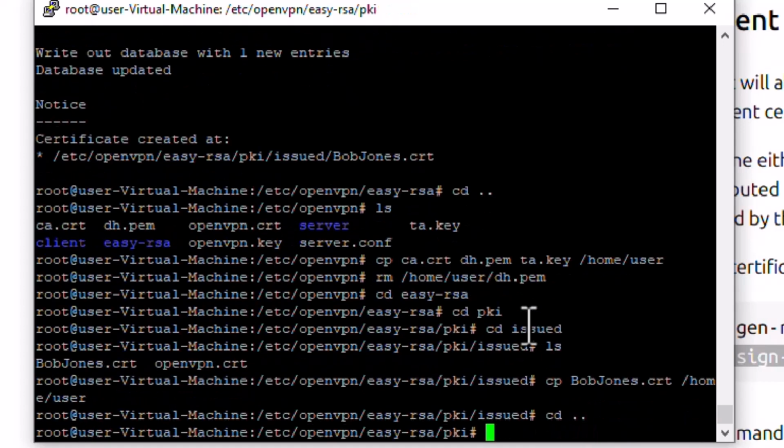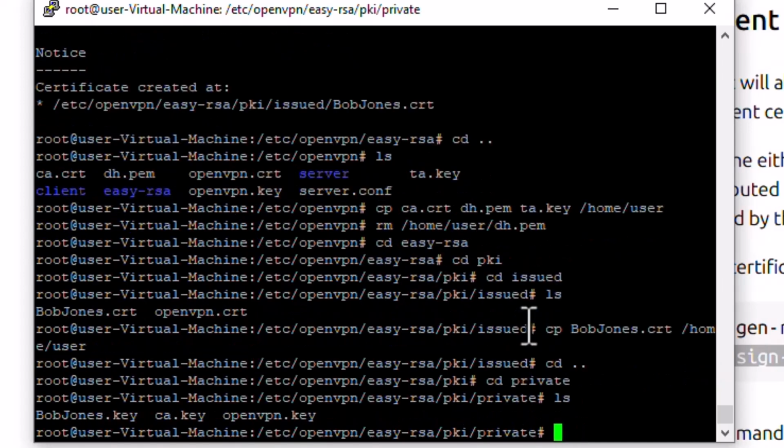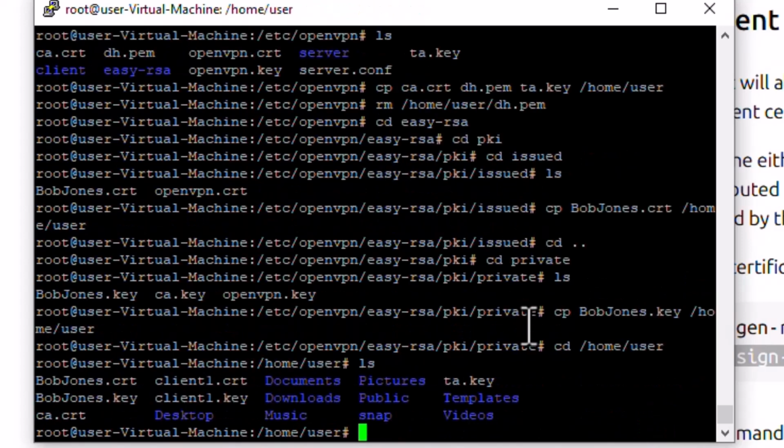All right. And now we've got to go get the private key. And that is in a folder called private. Not particularly surprising there. And then we're going to copy Bob Jones.key. Stick them home. There we go. Now, when you log into this with WinSCP to the server, you're going to see these files, but you still won't be able to read them. So I'm going to do chmod 644 to everything, and boom.